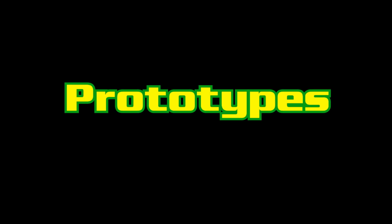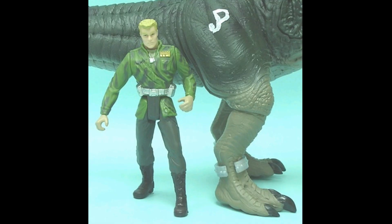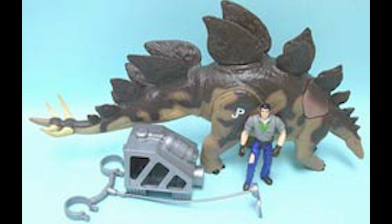Now we need to see some prototypes, and we did not see that coming. Yep, this one. This T-Rex is actually customized by a Singaporean seller on eBay. This was customized and was actually meant to be released in the Jurassic Park Dinosaurs toy line. I wish I had a time travel machine and I could just make this release.